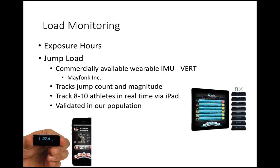So that's kind of the most basic measure of load. What we do is we take it a step further and we use these devices called VERT. It's a commercially available IMU, or inertial measurement unit, made by a company out of Florida called Mayfunk. And what it does is it tracks every single jump that you take and the magnitude of all of those jumps. All that data is then sent to an iPad in real time.